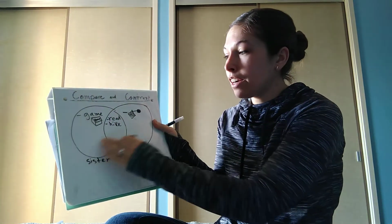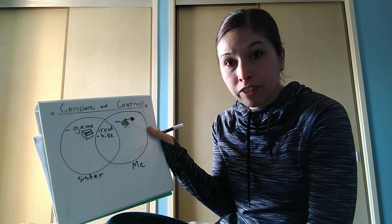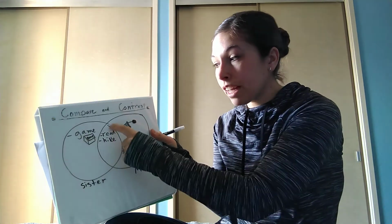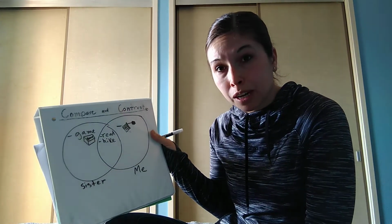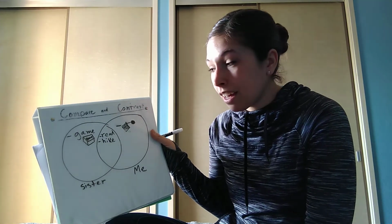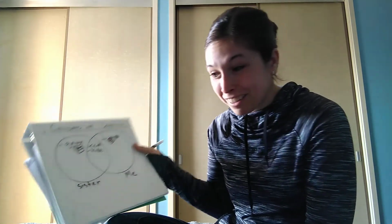What else do you and your family like to do? Why don't you make a compare and contrast set of circles, our Venn diagram, and you can find things that you like to do together, or things that you might want to do separately when you have alone time while school is out. I hope that helps you figure out some things you like to do with either your brothers and sisters or your parents, and I hope you enjoyed today's story.